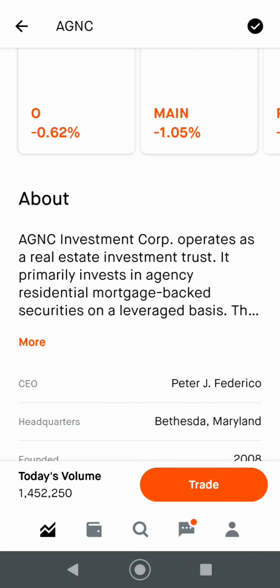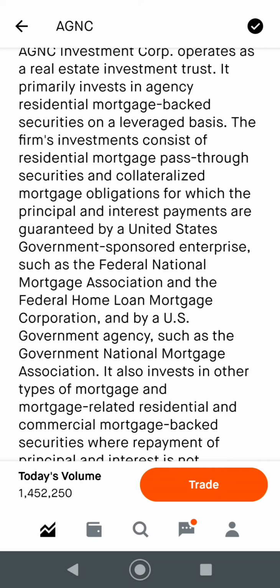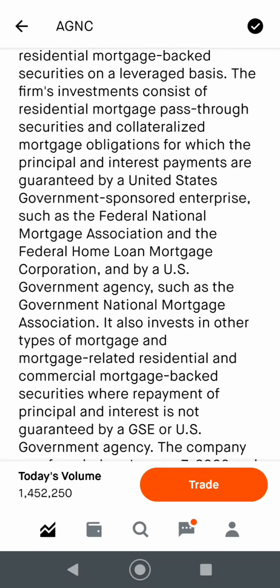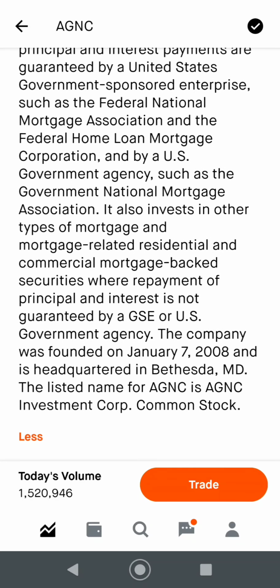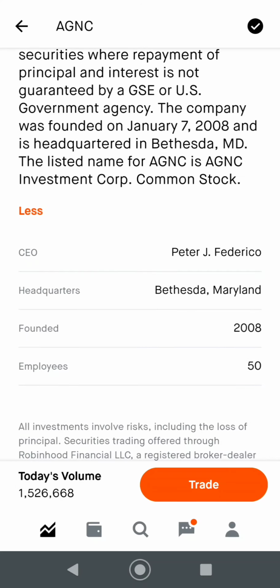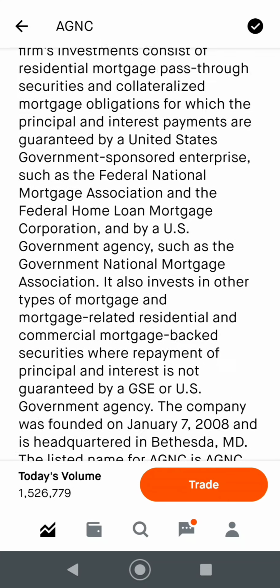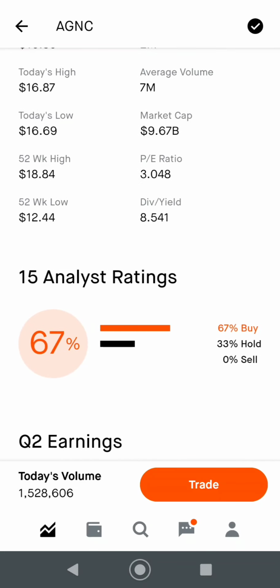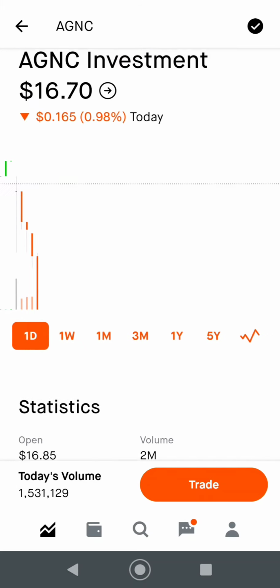All right, these guys are an investment corporation, an investment trust. Residential mortgage-backed securities, leveraged. So they could have a problem if the housing market takes another dump like it did in 2008. You can see it was founded in 2008 because a lot of other companies didn't do so good. So it was probably restructured from another company, but it looks pretty good now, and the PE ratio is outstanding. Dividend of 8.5%, that's crazy.